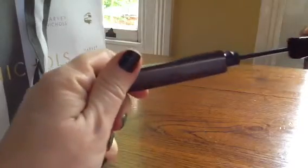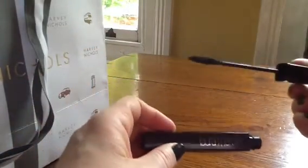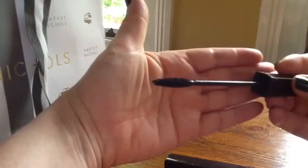I only really apply once a day generally, and yeah, you get to the point where you've got to throw them out. This one is kind of drying up a bit and not hygienic. Laura Mercier, this came in a kit. I didn't choose to buy it by itself, although I have got another one.